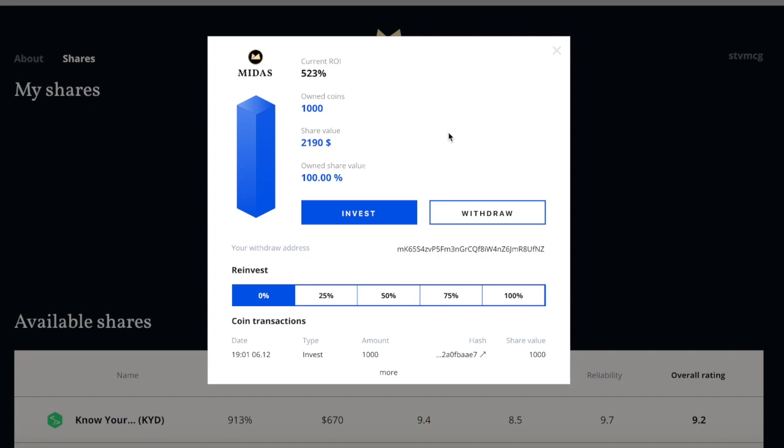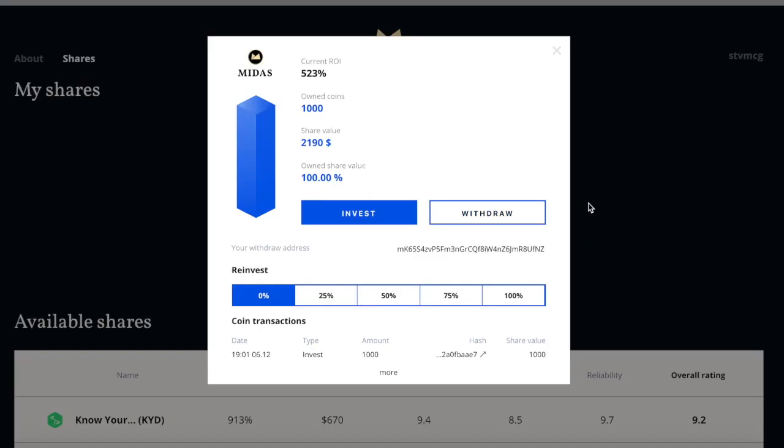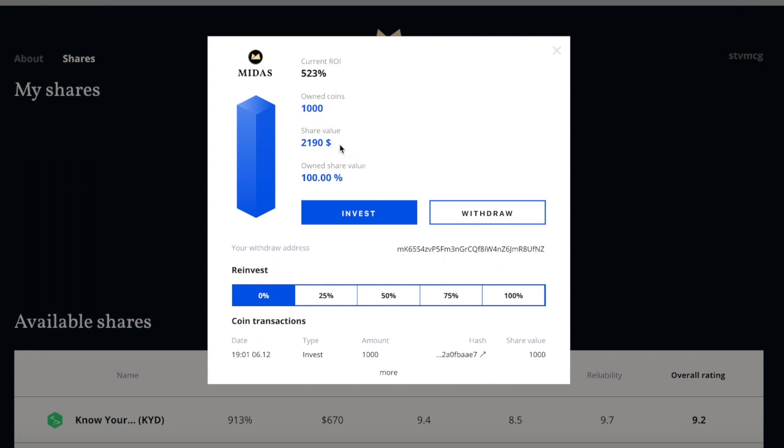As you can see here, 10 confirmations have gone through on their Block Explorer right here, and that means that all of these statistics will be shown on the dashboard. So you can see the owned coins is 1,000 because we sent this transaction from our core wallet right here. So we sent our 1,000 Midas coins to the platform, and that equates to 2,190 US dollars. Owned 100%. So remember how this was black before? If it was partially owned, it would be partially blue and partially black. So it's kind of a good method of measure on the left-hand side there, so you can really track how much of the shared node you own.